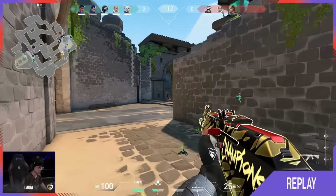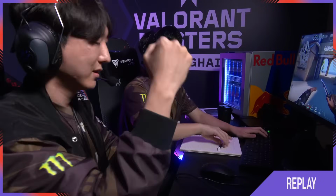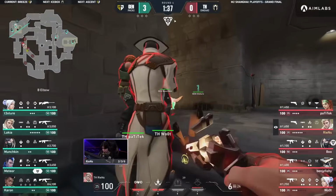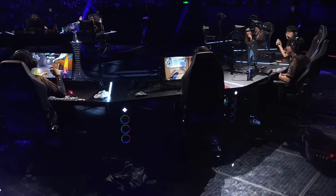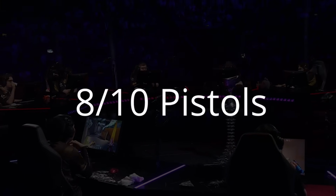Gen.G are so good at finding these very small peek timings and have the aim required to capitalize on every opportunity. Gen.G have successfully executed their strategy that was meticulously planned from round 1. It feels like this game just started, but Heretics are already in a map losing situation. Gen.G were so good at building this type of momentum from the start of their pistol rounds that they actually won the first 4 rounds of every single map in this series except for Lotus, and won 8 out of 10 total pistol rounds against Team Heretics.